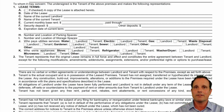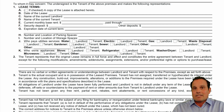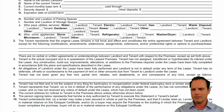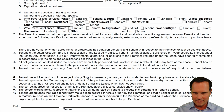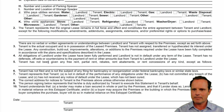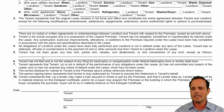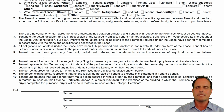And if there's nothing there, then what it says underneath is that if it's not here, then there's no other agreements out there that are atypical, that are verbal or written on paper somewhere else. So it's important that anything special go on these lines. There's some boilerplate language. We won't dive into that. If you want to look at it, reach out to me for a sample of this and I can send you a sample. But the next important line to me is line 5, and that's what it says, tenants not be given any free rent, partial rent, etc., rent concessions, etc.